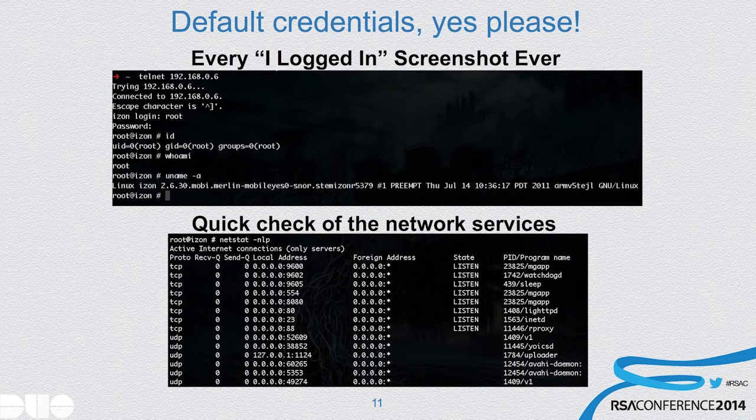So there's a login screenshot. We see we're root, we check in and notice that we're again running Linux on an ARM processor, which is kind of what we had got out of the multicast DNS. The bottom screenshot is just an output of all the ports that are mapped to processes. Nothing too shocking here. Some web servers, a watchdog, a couple of services that look like they're related to video service, so nothing too crazy there, but interesting to see nonetheless.